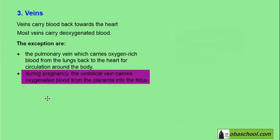All other kinds of veins are going to carry deoxygenated blood, so blood that is poor in oxygen, because these are going to be coming back from the body cells to the heart. So these will have given all of their oxygen to the body cells, and they are poor in oxygen now.